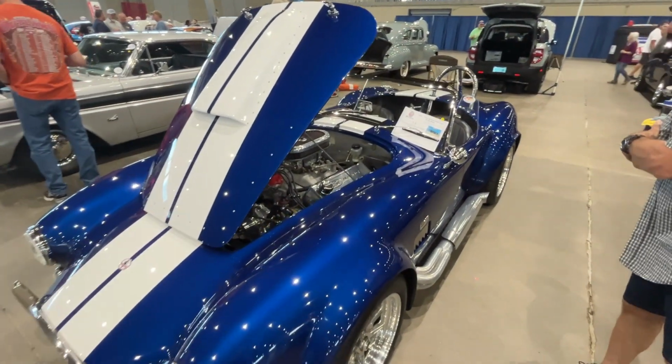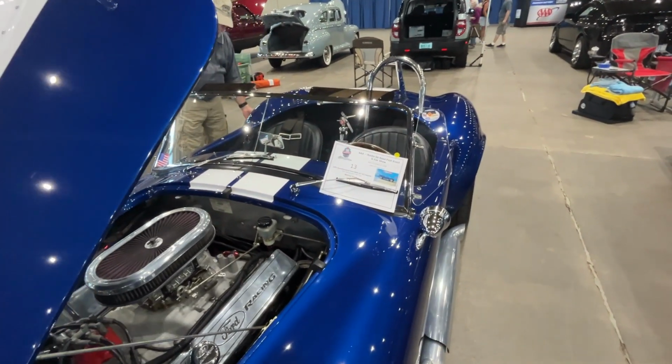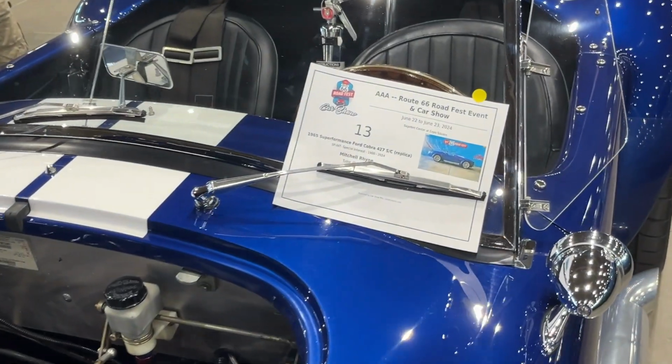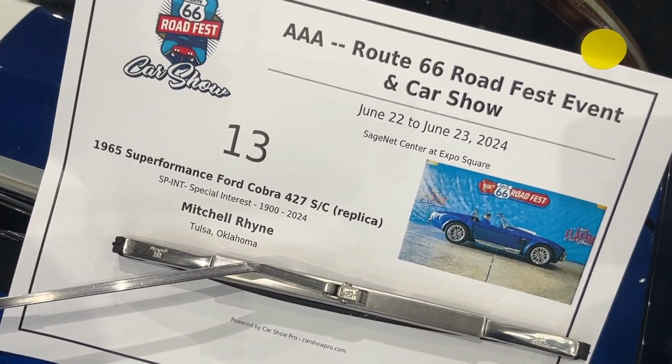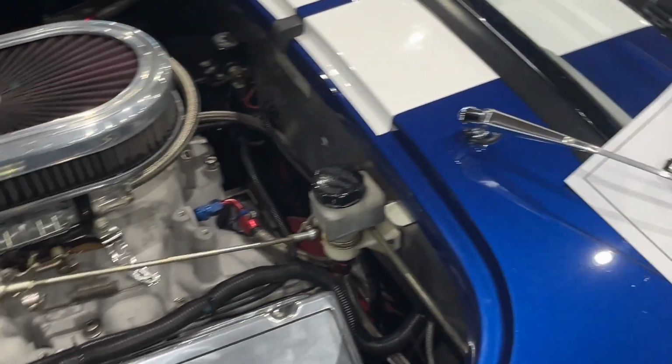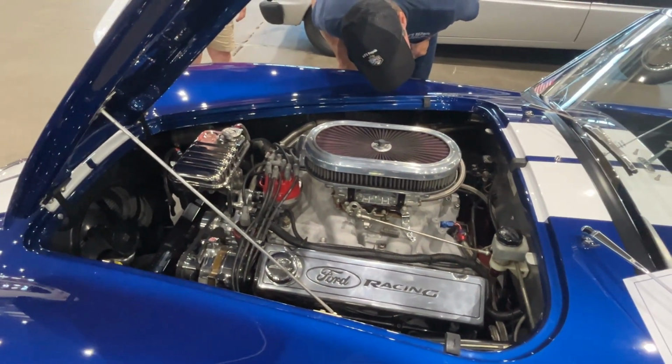All right, and for those, I may have misspoken. This is the Route 66 Road Fest event and car show. And yes, that is a 427 underneath the hood. And that's a close-up. There we go. Okay, moving on.